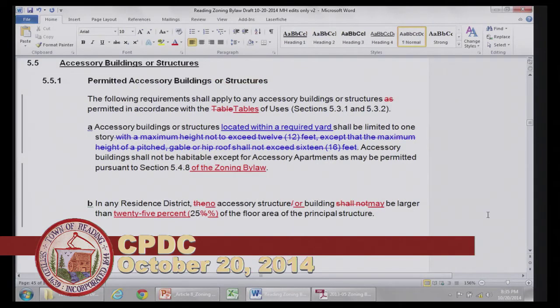Yeah, and the other thing that we might want to change in that particular paragraph would be to change the word habitable to say accessory buildings shall not provide residential space except for accessory apartments. I don't know, that may be it. Let's try.